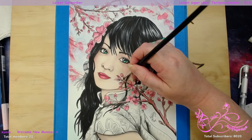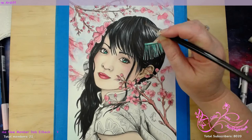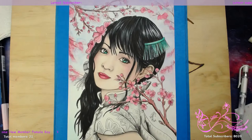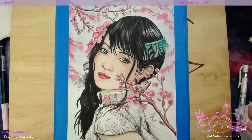I dropped some on her face. All right. Itchy back. Missed some of that tree there. Alright, now this little thing here, I don't know, it looks like it's part of this thing here. So I think we'll do that green too.